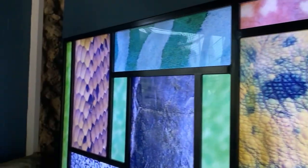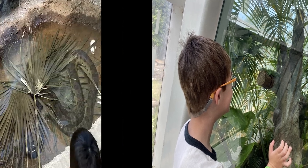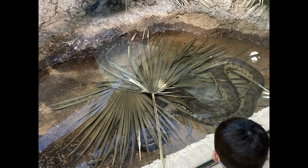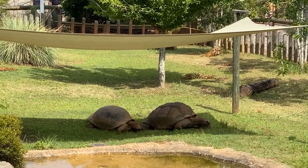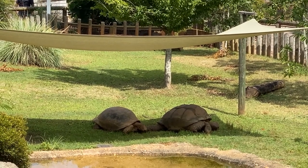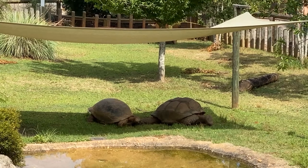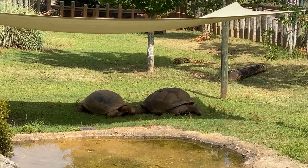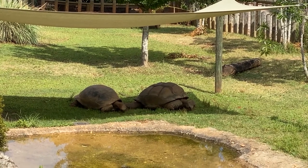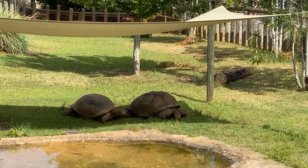The doors are opening behind me. See if the giant tortoises cooperate this time. They were just moving a second ago. Oh, there they go. The big guy was moving. He makes a little lurch forward and then stops. Takes a rest. They found their nice spot in the shade. These guys are only in this exhibit when the weather is warm. During the winter months, when it's cooler, they move them to another location where they're kind of in a greenhouse. Because of course they like the warm weather and not the cold weather.